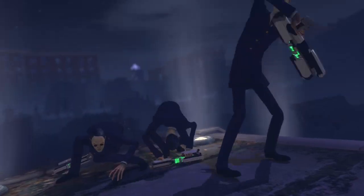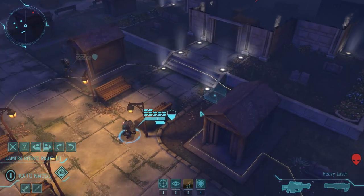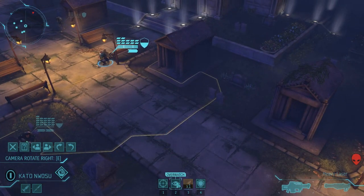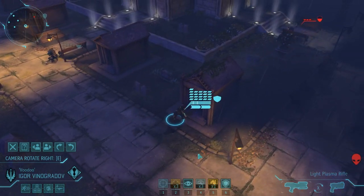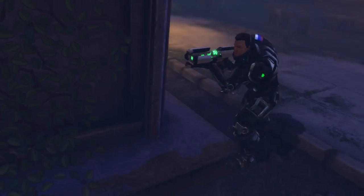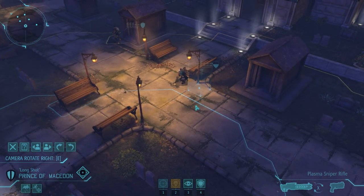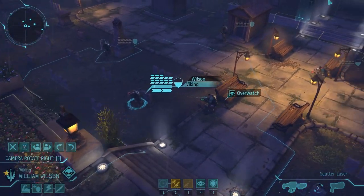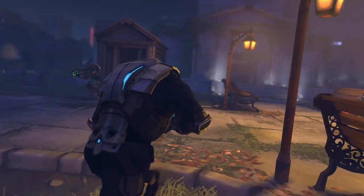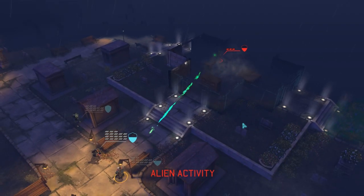But, enemy in sight. Oh, there we go. We got something. Oh, so those were the strange black men in suits. Well, I guess it makes sense. Get him! Shit, Will Wilson doesn't have any cover. Man, I like how they always go for the weakest guy.